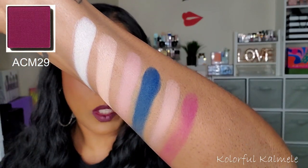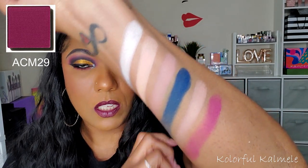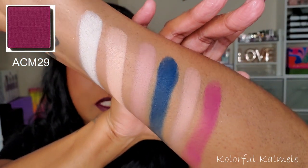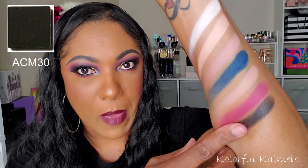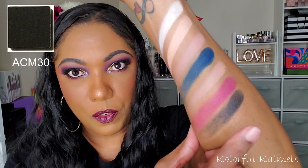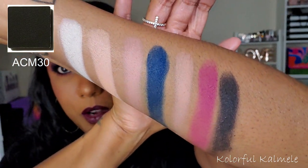ACM29. This one is a really pretty plum type purple, which I actually used today, and it's not swatching as nice as the other ones, but honey, she is pigmented. And lastly, ACM30, which is a matte black. So I'll go over that again for you. So that is ACM30.